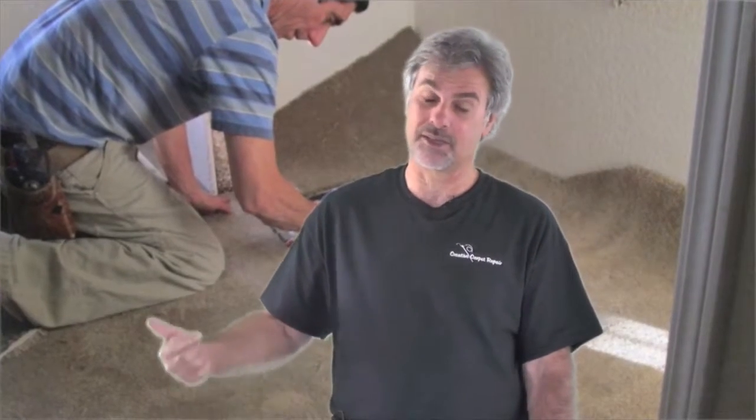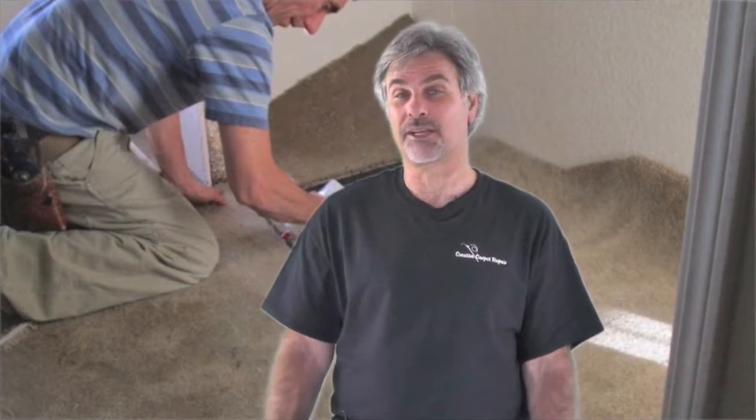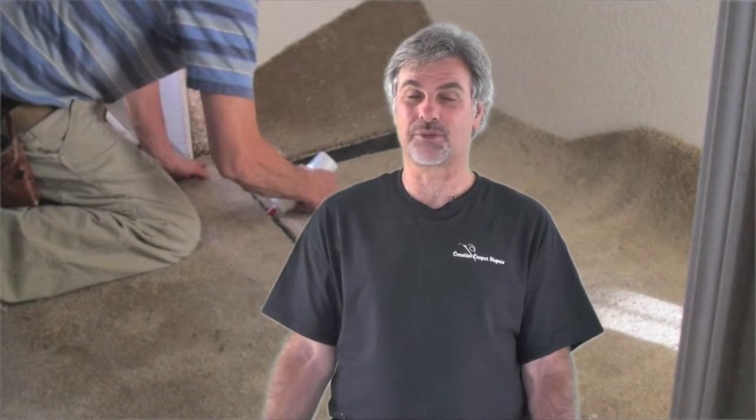Another question people ask us is, do you have the carpet to do the patch with? And I say, no, we don't go shopping for carpet for you. We, generally speaking, need you to supply the carpet. So if you don't have any leftover from the installation, we'll ask you if we could take the carpet from a closet. Now, if you don't have it in a closet and you don't have it left over from the installation, I'm sorry, there's probably nothing we can do for you. So hopefully you'll have the carpet to do the patch with.